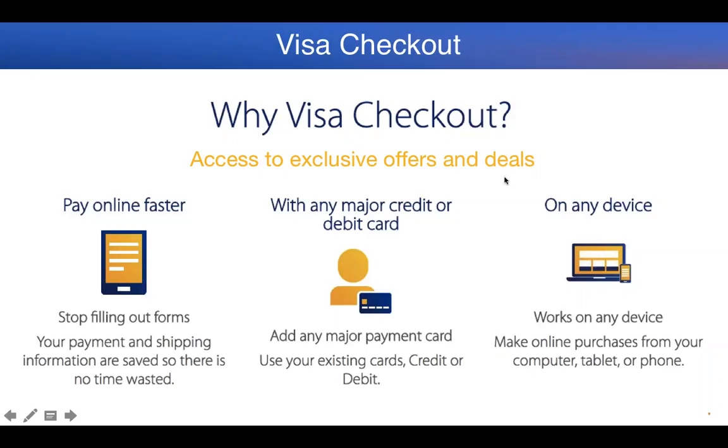And so talking about why consumers are choosing to use Visa Checkout when they go to a merchant site. First, on the screen I see access to exclusive offers and deals. You've probably noticed that Visa is putting a pretty significant investment behind our digital products, including Visa Checkout. A lot of those commercials out there with Morgan Freeman's voice, talking about Visa Checkout, pushing some exclusive deals and offers from cardholders, issuers, to really try to engage more users into using this product. Once they try it out, we're seeing really good benefits and results from users who are using Visa Checkout.